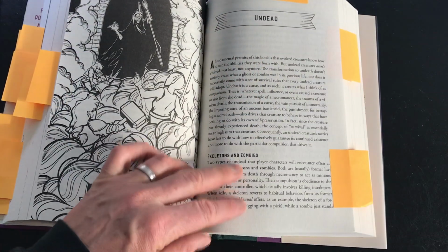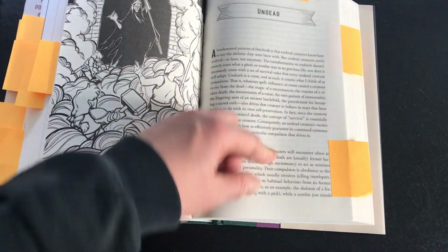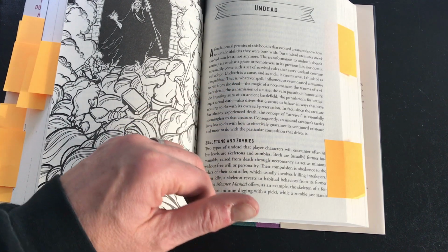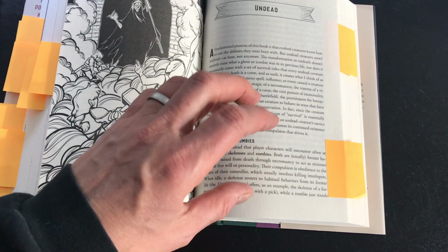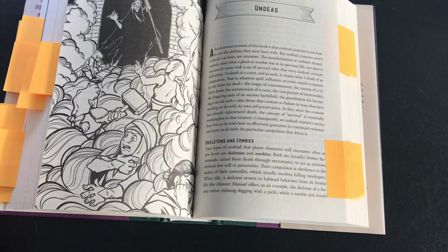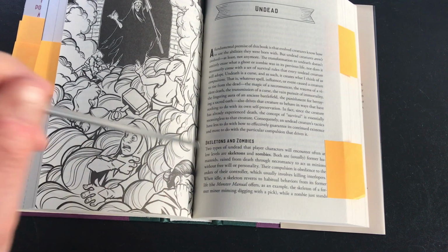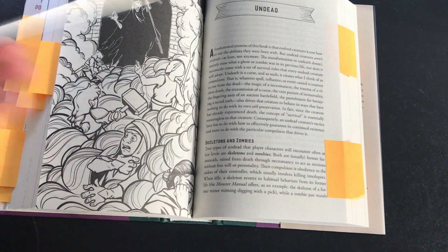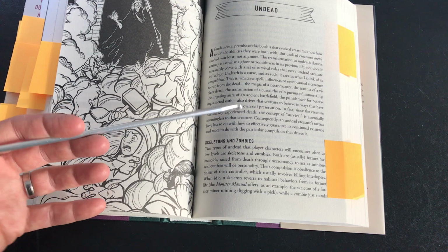I wanted to talk again, as I did slightly earlier, just about this idea of the undead and the focus on the fact that the transformation to undeath doesn't entirely erase what a ghost or zombie was in its previous life, and that these creatures often carry that history with them.